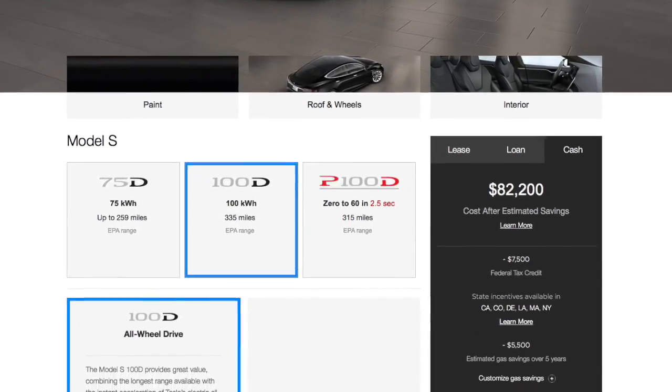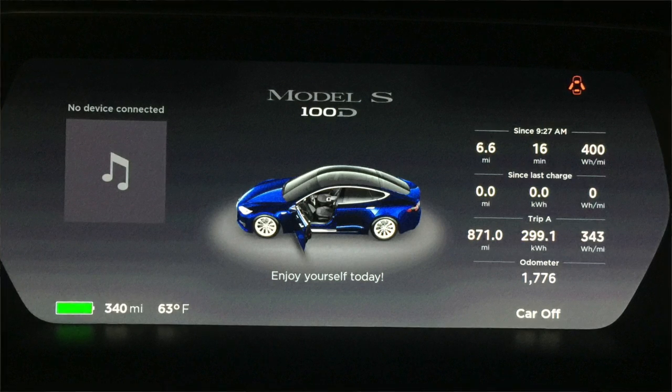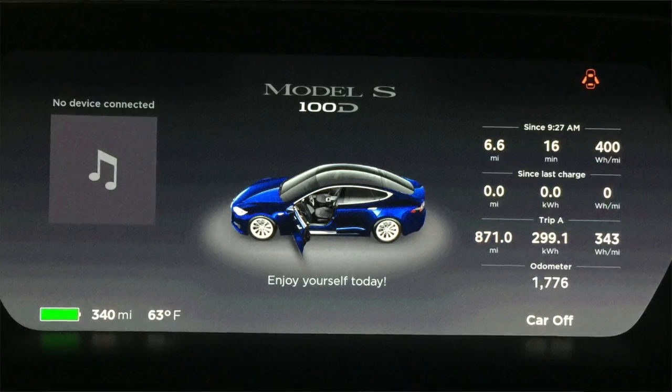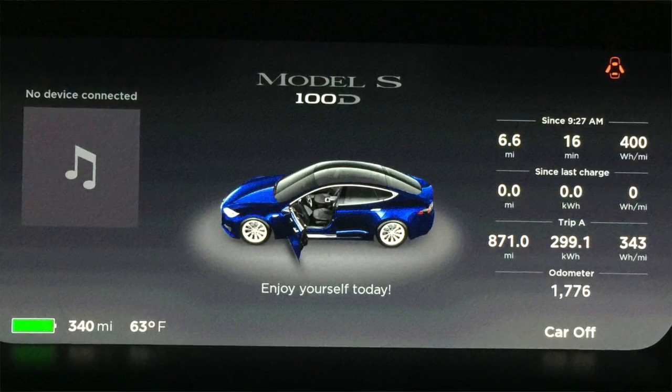If you go with a 100D Model S, you're going to start out with a range of 340 miles, which is more than what they're putting on paper for it. But you're going to start out with 340. I have tested it, and I have been able to charge it up to 340 miles at a full charge, and you're definitely going to get very close to 300 miles out of that range in the real world.